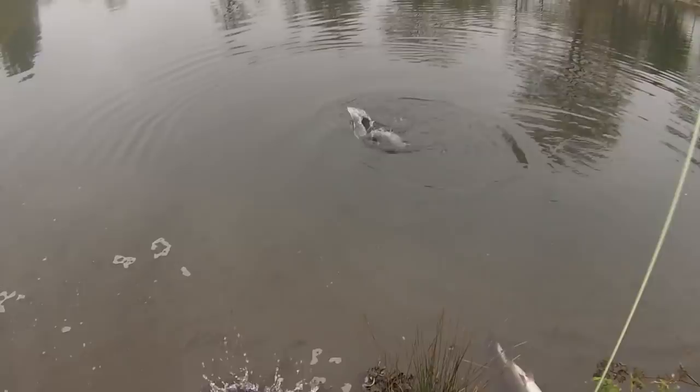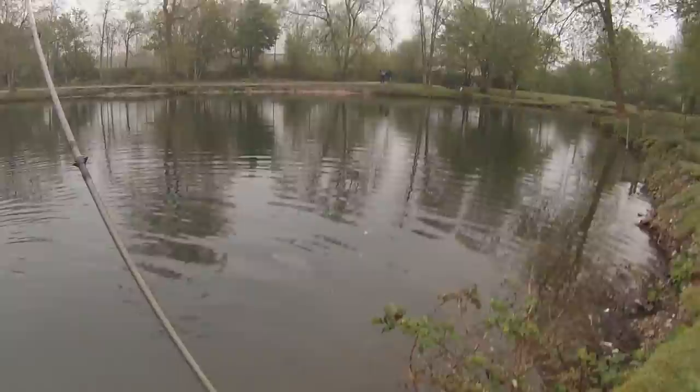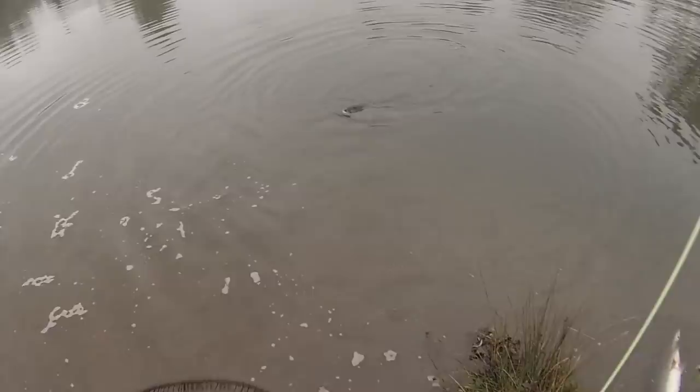Wow. Wow. Well, I can see that orange bead sticking out of his chops. I think this is a blue, Richard. Really silvery and very blue back. It's scrapping really well. It's a right chunk. See the copper and orange sticking out of his chops. Yeah, that's a blue. Lovely fish.